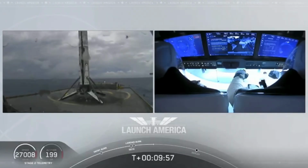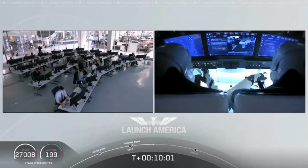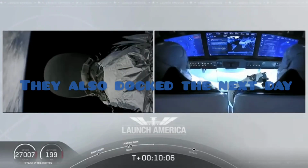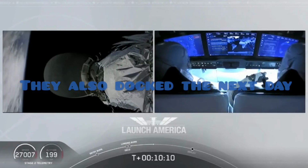So exciting today. It doesn't stop. All right, we did hear again that callout, good orbital insertion, so that means Falcon 9 and Dragon are right now exactly where they're supposed to be.